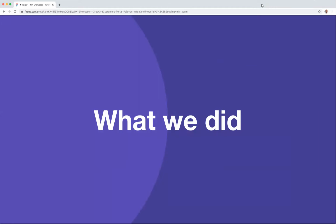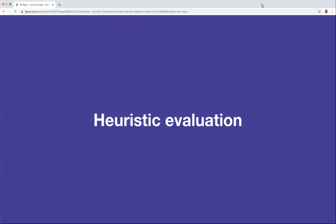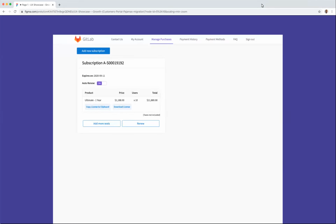So what we did, firstly, it was a heuristic evaluation, and that's just a very technical way of saying we identified usability problems in the user interface, and then went about seeking how we might solve them. An example of this is the previous design of the customers portal, and specifically the managed purchases page. Upon immediate dissecting of this page, you can see where there is some low-hanging fruit that we can improve. And that's the basis of the heuristic evaluation.